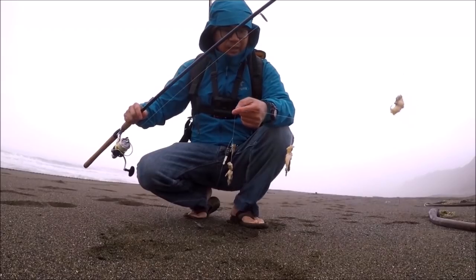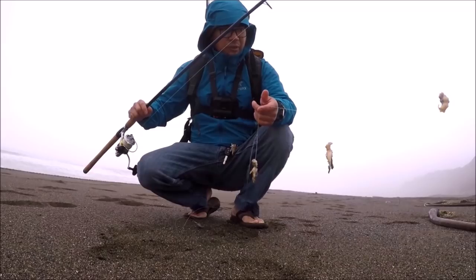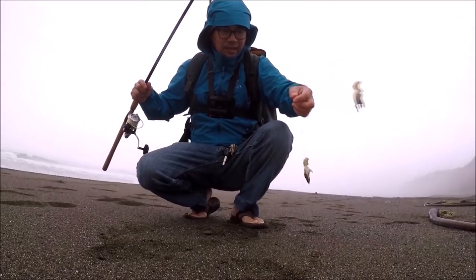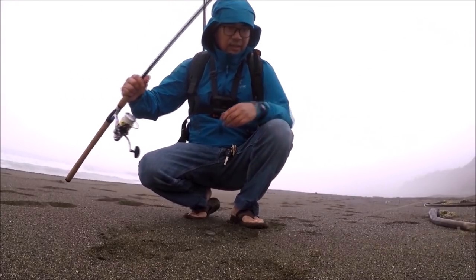So I got three hooks on here, clam necks, these are cockles, and a size number 2 circle hook, and a 2 ounce weight, and this is tied onto a dropper loop. So yeah, let's do it.